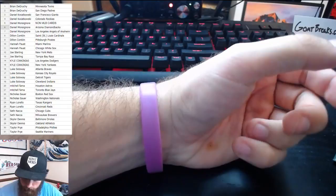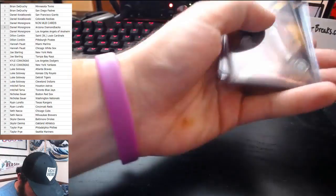All right, let me get these out of the way. Dude, I'm not going to lie, Triple Threads is pretty legit. And then here's all the numbers. Let me make sure. Yep, there's those.